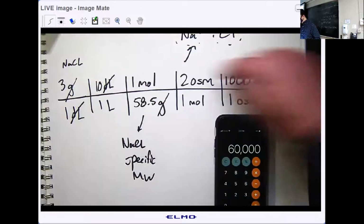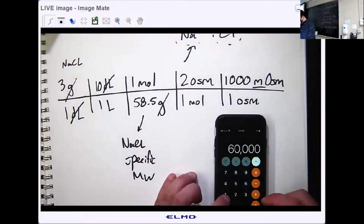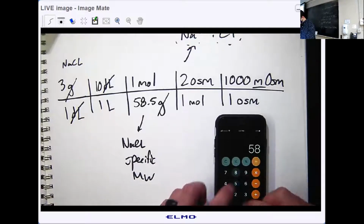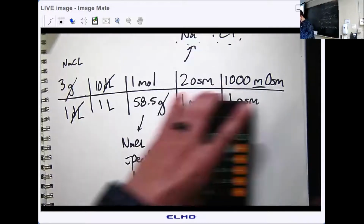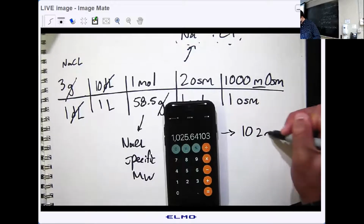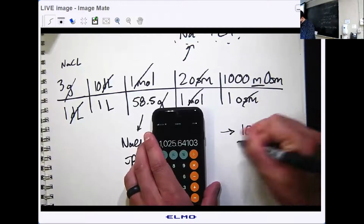We have the full top side all set up here. Now we have to divide by every number down here sequentially. So divided by 1, divided by 1, divided by 58 and a half, divided by 1, divided by 1, and this is your answer right here. 1,026. And we converted to moles, converted osmoles. Here are many milliosmoles.